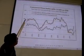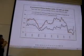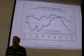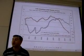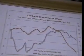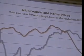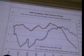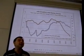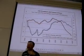All right, that's probably the same chart. Again, different corrections. I don't want to get into this. Job creation and home prices. All right. This is the concept which Doug Nolan talks about. Well, that's the other course anyway. The bubble economy. Bubble economy means that when the bubble is created and keeps growing and growing, it gets to distort the macroeconomy itself. How?